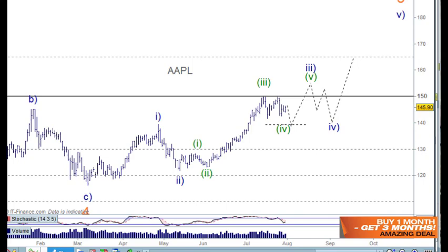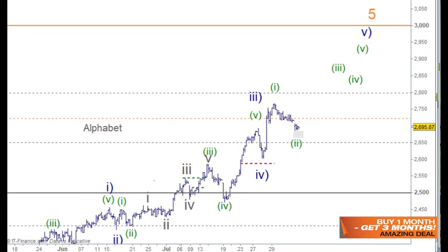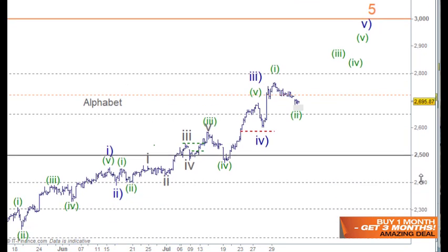And the last one is Alphabet, and so we're looking at this as wave 3 here, with wave 3 and wave 4 here, and then wave 1 and 2 here. That's the box for wave 2, so we should see some sort of ABC into this before moving up. If it moves below the level here, then I'll have to look at it as a wave 3 top sitting in there. But either way, we're not finished to the upside yet with this trend, so everything is fine.